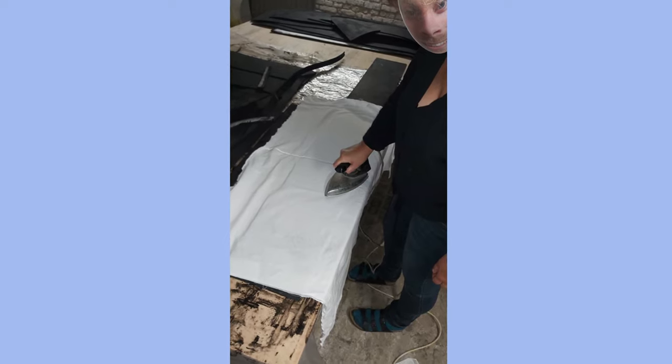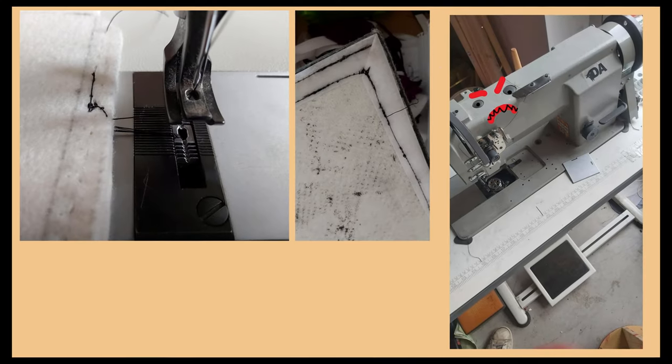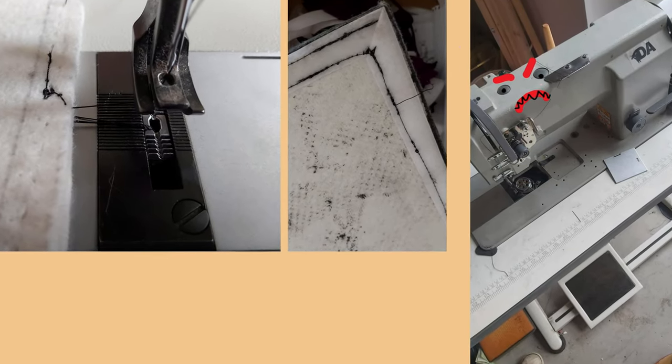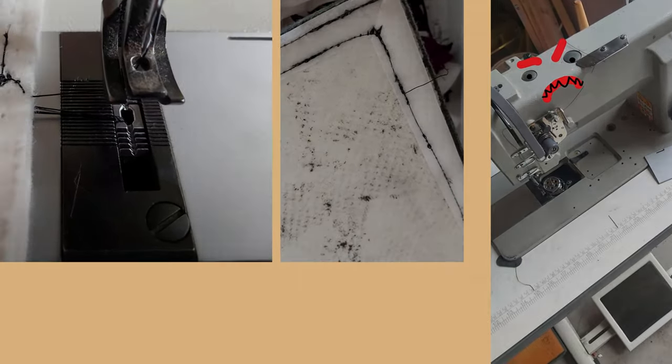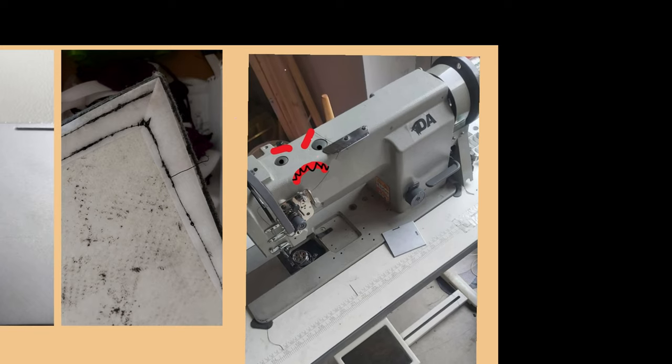And then I finally had all the necessary parts. And it was time to sew them together. It was the first time I was sewing. I struggled a lot. The machine didn't want to cooperate with me. It didn't like me at all. Luckily, I had some friends who tamed the machine for me.